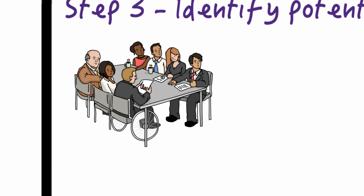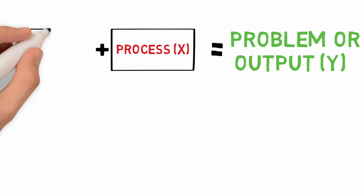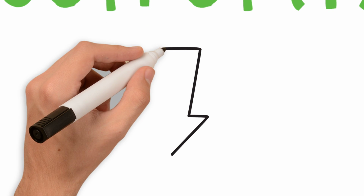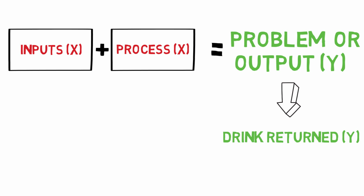Let's think about it in this way. If I have a desired output, let's call this the y. It can only be affected or influenced by the process or the inputs to the process. We'll call them the input X's and the process X's. Don't worry too much about the terminology, but I just want to get across the idea. And the idea here is to determine which of these X's, if changed, affects your problem or the output, the Y. If we're making a drink, the output or the Y will be if it gets returned or not.